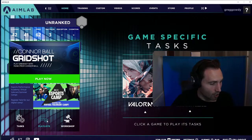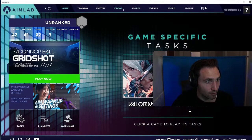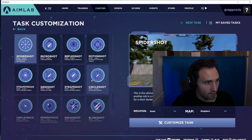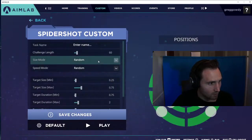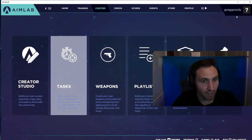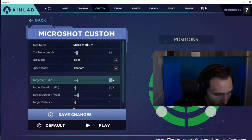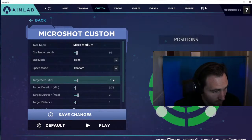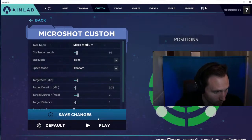So we created our close range, and now we need to create a medium range, and then we'll create long. That one's probably just a little too big, I think. If you guys disagree or think a different size should be better, let me know. I'm going to go to tasks. Our micro medium probably has to go down to like 0.3. Let's try 0.3 first. Might have to go down to 0.2 or 0.25.